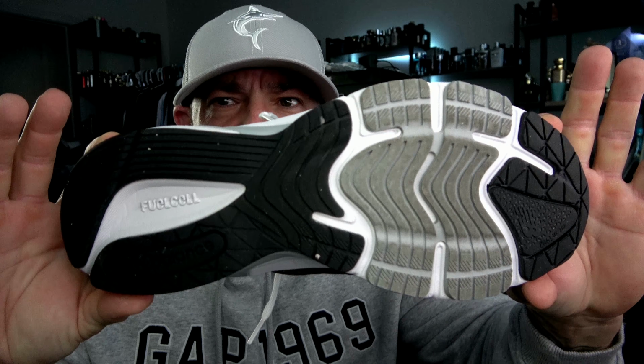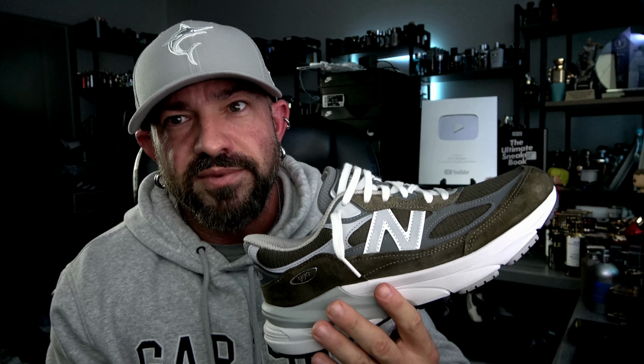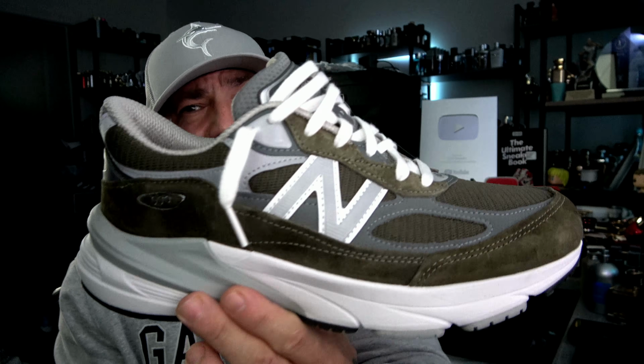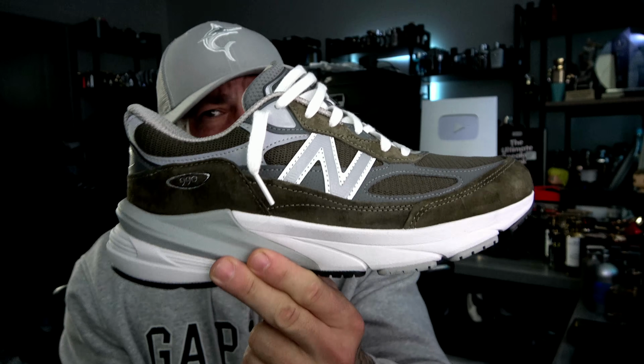You've got plenty of traction. They look great with jeans, joggers, I mean, just about anything. You can do everything with it. This is a dad shoe done right. If you know a dad rocking these, that's a dad with flavor. And I'll tell you what, his feet are feeling good because these things are super comfortable and premium stuff for the money.